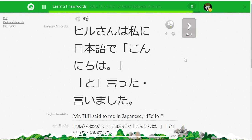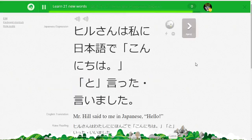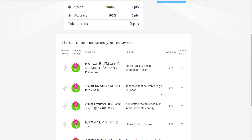ヒルさんは私に日本語でこんにちはと言いました。What? Oh, okay. I know what happened there. This is from an earlier thing that ended up at the end. Hiru-san wa watashi ni nihongo de konnichiwa to ita. Okay, it doesn't matter. This is done. Okay. Good.